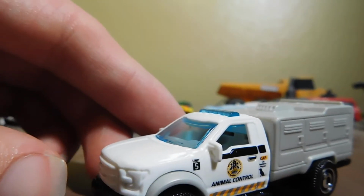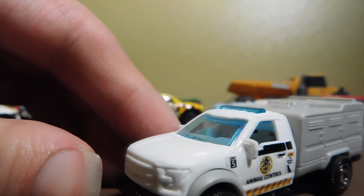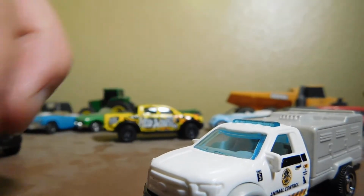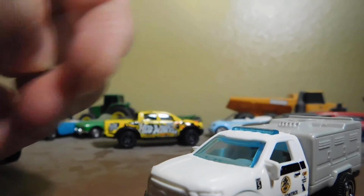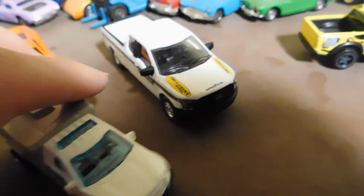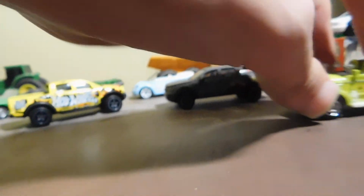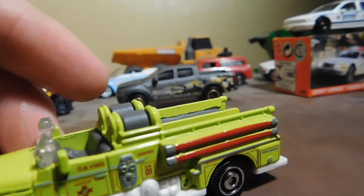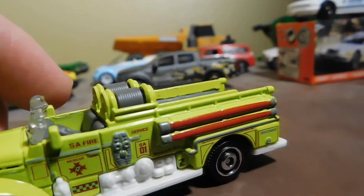And I don't think it's a 2010 model. I mean, 2010 F-150s didn't look like this. This is probably a 2015 to 17 version. It's very small. Look at it next to the Greenlight. Another casting that's really small is this Seagrave fire truck from the 50s, I think. I don't know if they came out in this color, though. That's a nice color.